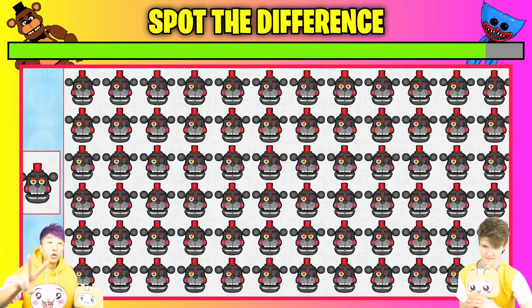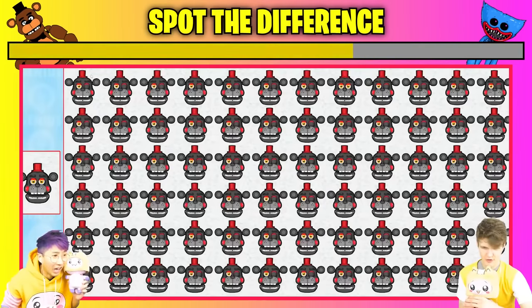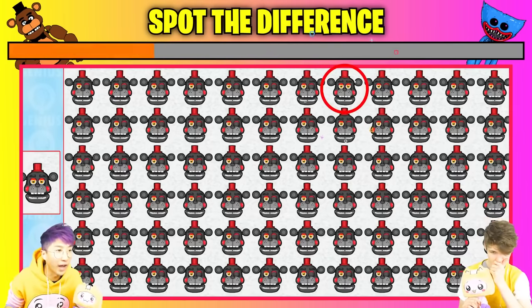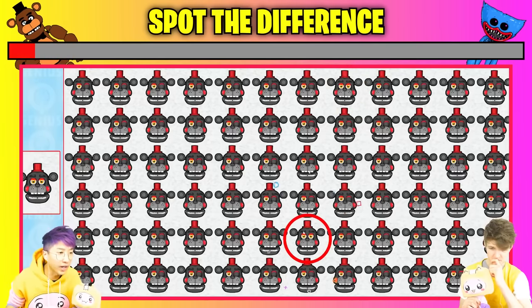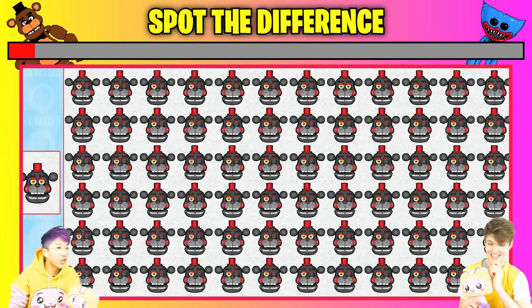Okay, now we gotta spot two differences again, guys. Do you see them? I don't know, dude. The timer's going down pretty quick. This one is really fast. We should be able to see it, though. Oh, this one right here has both eyes open. Okay, we gotta find one more. Do you see another one? Oh, it's right here. Oh, got it. We got it with just like 1 second left on the clock.